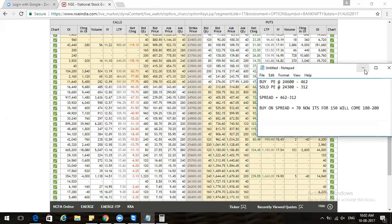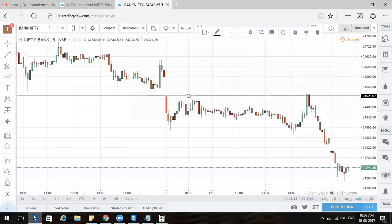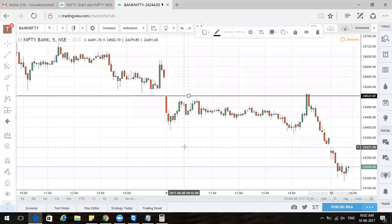Okay, so this is it. The market seems to be weak, and probably you might see some kind of bounce back happening in the next half of the day, because it cannot just keep going down.